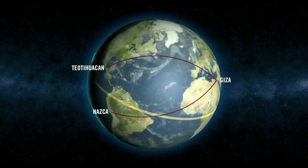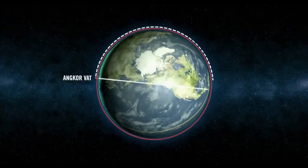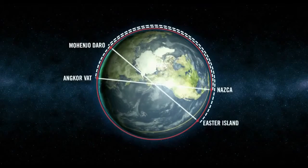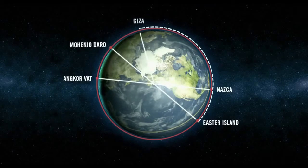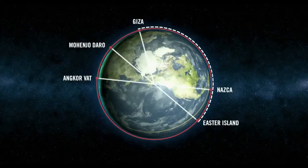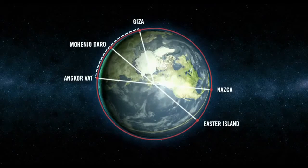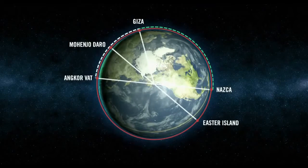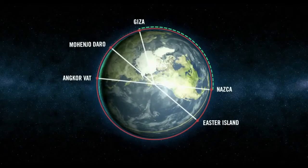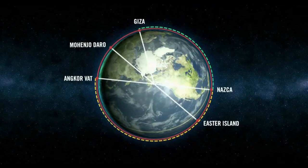The distance between Nazca and Giza equals the distance between Teotihuacan and Giza. The same is true of the distance between Angkor Wat and Nazca, and between Mohenjo-Daro and Easter Island. The distance between Easter Island and Giza is 10,000 times the golden number. The distance between Angkor and Giza multiplied by the golden number equals the distance between Giza and Nazca. And the Giza-Nazca distance multiplied by the golden number equals the Nazca-Angkor distance.